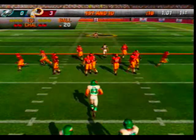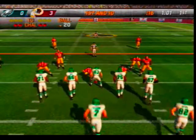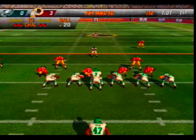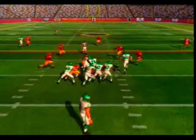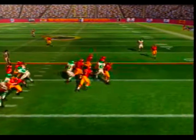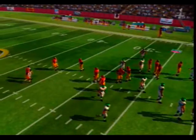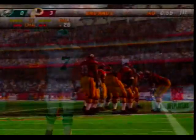First and 10. Will start the drive at the 20-yard line. The Redskins come out in a nickel package. Hand it off. Stiff arm keeps him at bay. Triplett is there for the tackle at the 28. Taylor running hard, going right through the arm tackles.